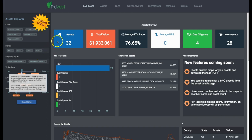So across the top here, like we showed you, is the number of assets that I've imported, 32, the total value of the assets, the average LTV, and then the average UPB. This is not actually working yet, the formula, so as I go along, I'll tell you the things that we still have to work on. This has just been a week's worth of programming, so we do have some items that we need to address. Number in due diligence, and I'll show you how I come about this, and then number of new assets.